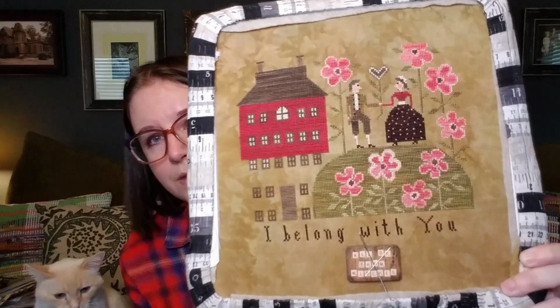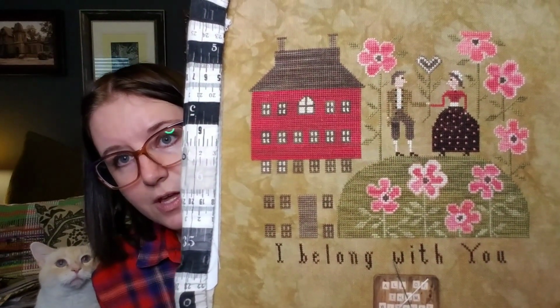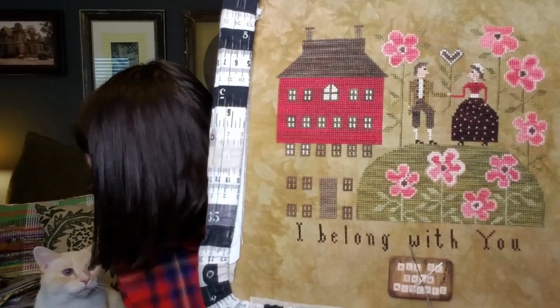It gives me 5 days. Ugh, that may be pushing it, because there's a lot of stitching left. Filling in this house, and then around these words is completely filled in. But I got the hill filled in as of like 1:30 this morning. Didn't I, buddy?